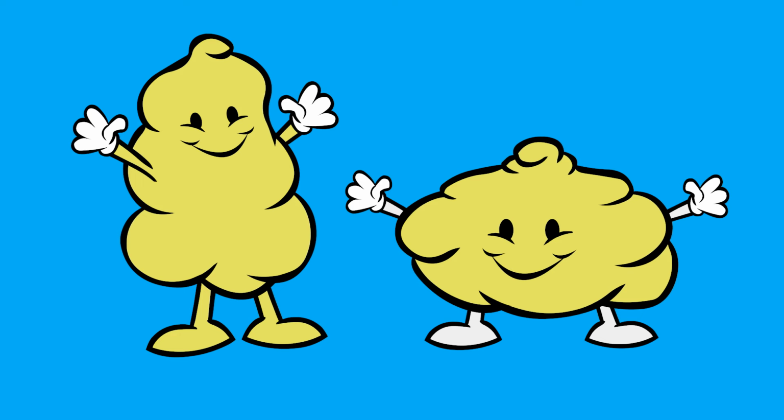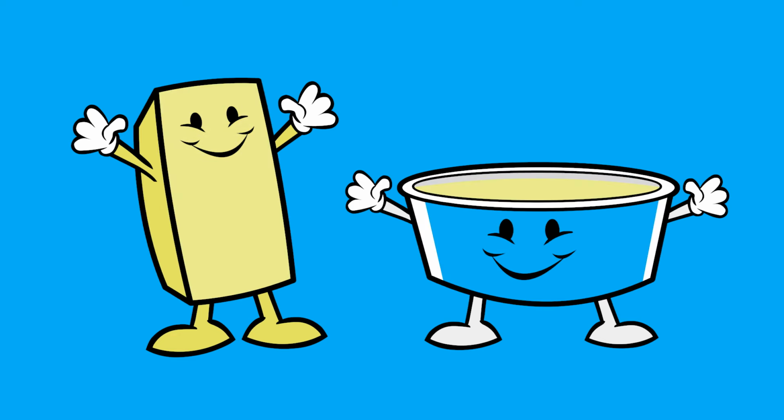Margarine and butter may look like each other, but they're made from different stuff, as you will discover.